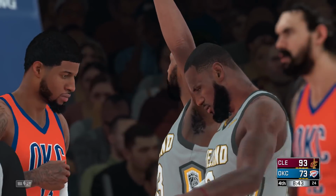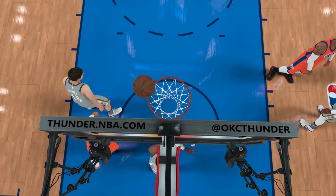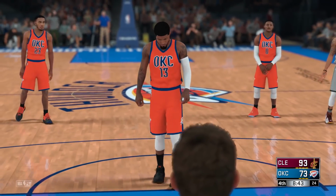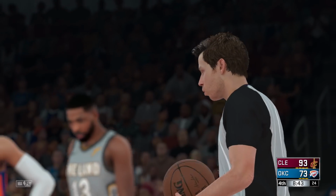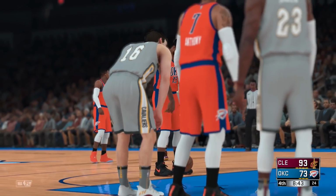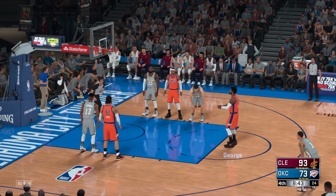Well, I don't think there's any question any longer about Paul George being an elite NBA talent. He's a remarkable shooter, exceptional defender, and most importantly, an incredible leader. Now, gentlemen, two shots. Two shots. The first free throw is good.